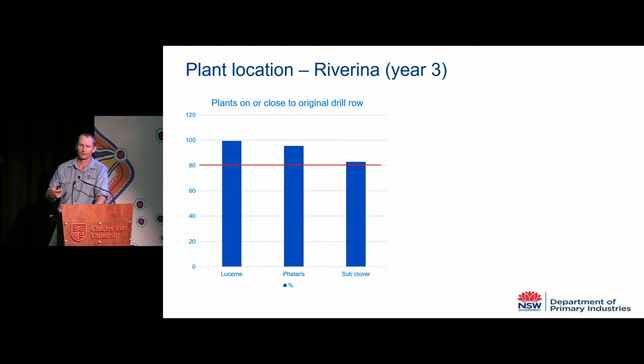That was a bit of a surprise to me because you think subclover regenerates from seed. After year one, it's likely to move. How far is it likely to move? I was a little bit surprised that the number was that high.